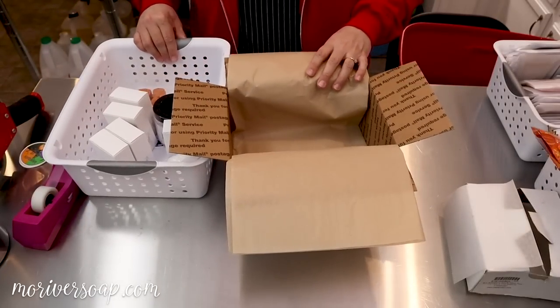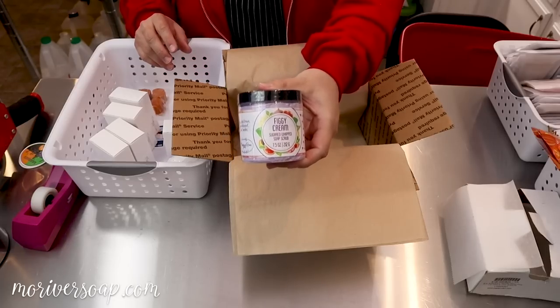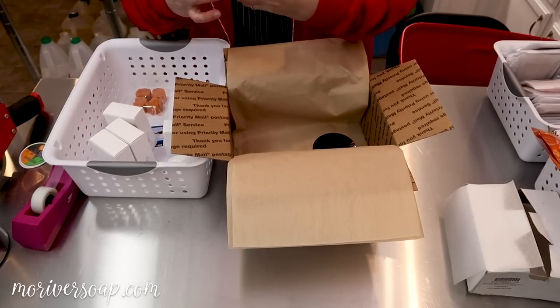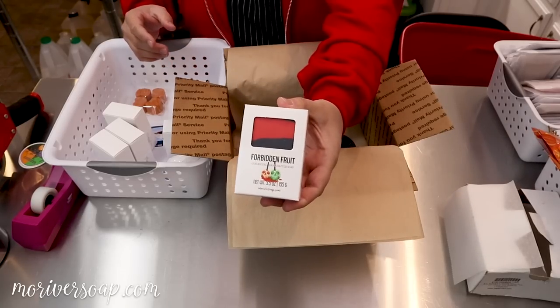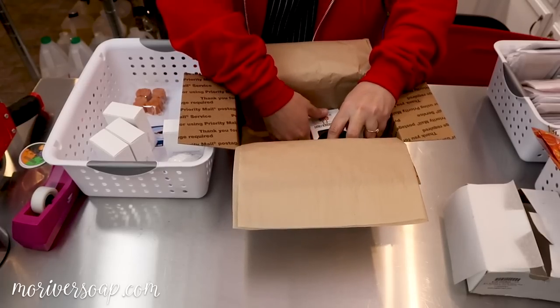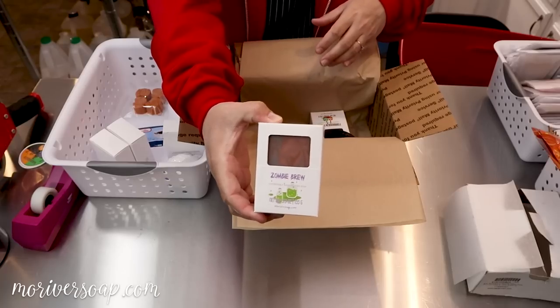All right, so let's pack one more. I'm going to do a figgy cream. And this one, oh, I had fun with this label. Forbidden fruit. Love it. Let me put that here. And we have the zombie brew.